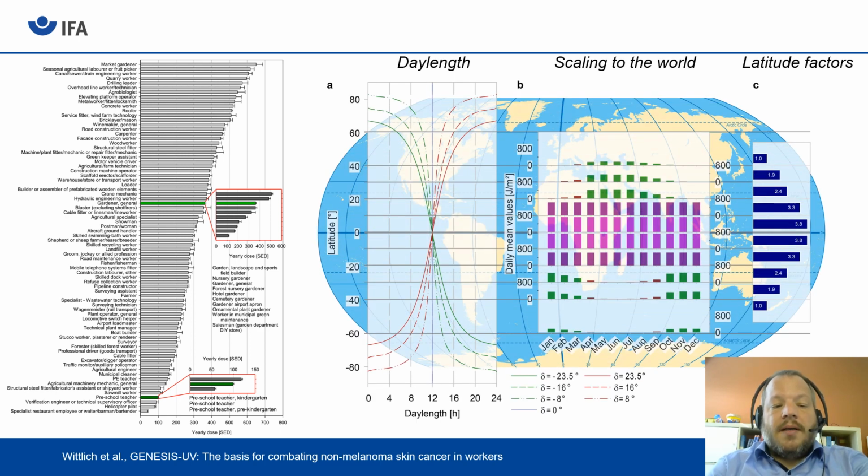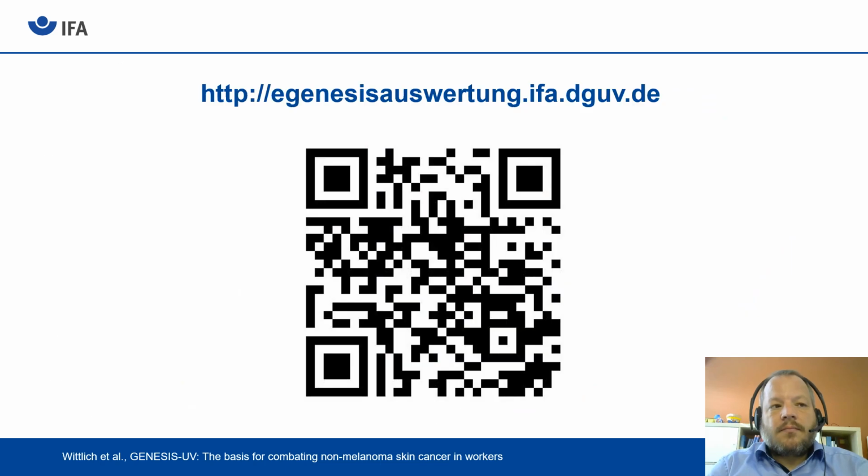We ensured by using latitude factors the transferability of the data to the world, and we invite researchers to work with our dataset that is online accessible. All our data, to a very detailed level and with a lot of site information, can be found free of charge on our webpage.